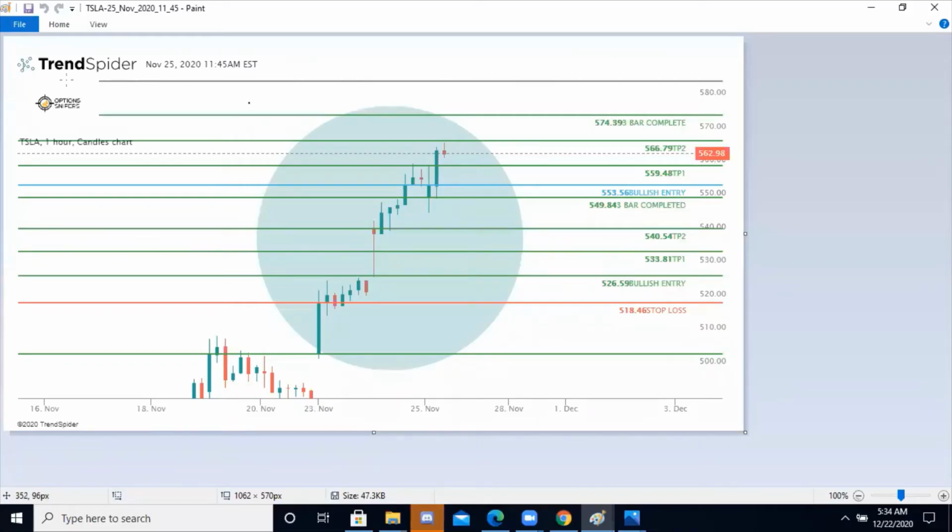All right, so we'll fast forward to the next day. So now we're on November 25th at 11:45 in the morning Eastern time, and we're on our 1 hour chart. And so once again, we had taken the trade right about here, and we noticed that, of course, we still had a little bit of retracement happening. But once again, when you're talking about retracement here, the amount of retracement is really what matters.